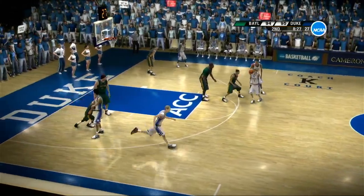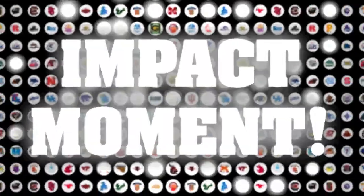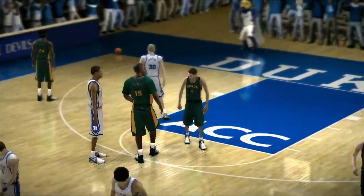There's a high screen. The ball goes out of play. And that's one too many turnovers. Yeah, those turnovers are really a nightmare, especially when they lead to layups.